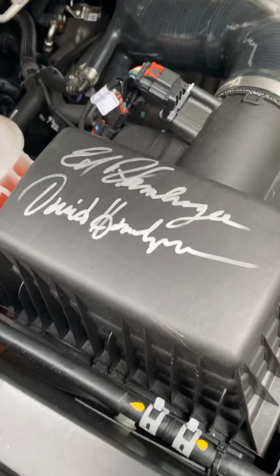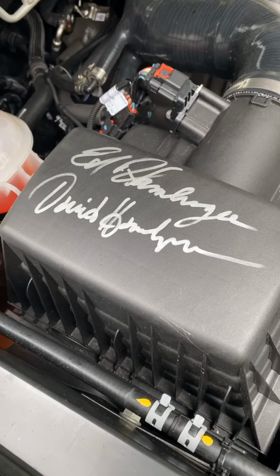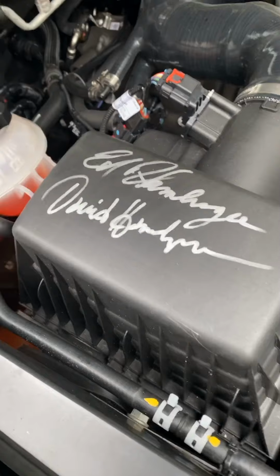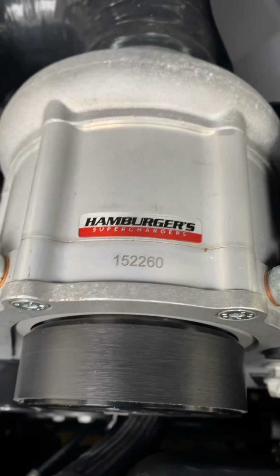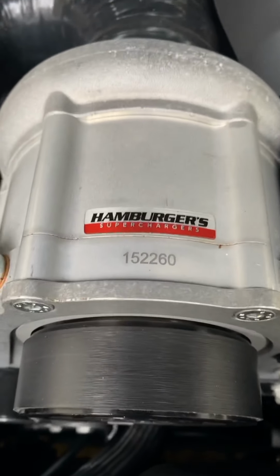All right. And under here, wow, it looks really clean. Look, they even signed it. 0-60 in 7.2 seconds. And you signed this fucking thing? By the way, the stock GMC 2020 Canyon does 0-60 in 7 seconds. So $34,000 for zero performance. We also have the Hamburger's supercharger that does absolutely fucking nothing.